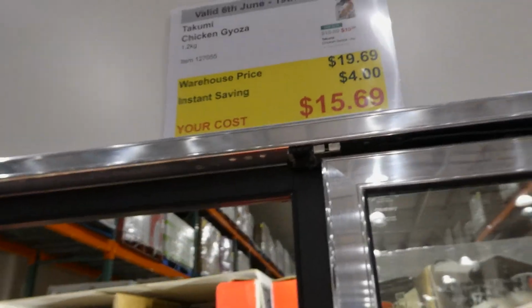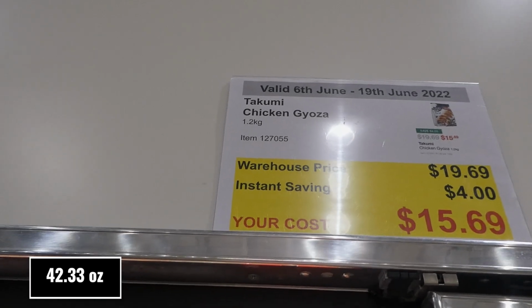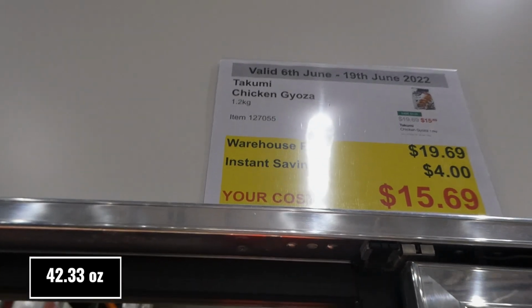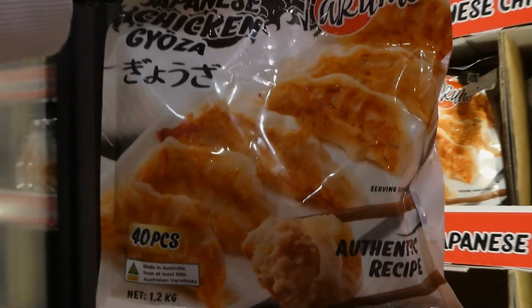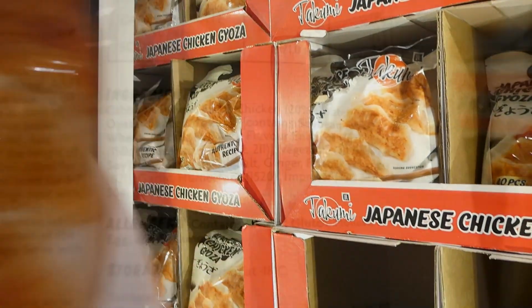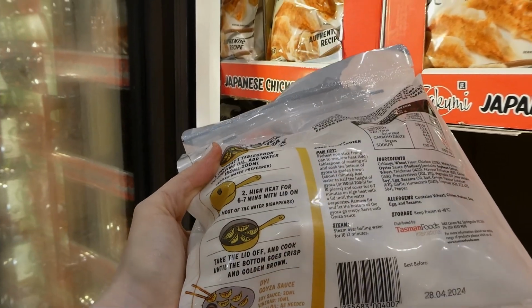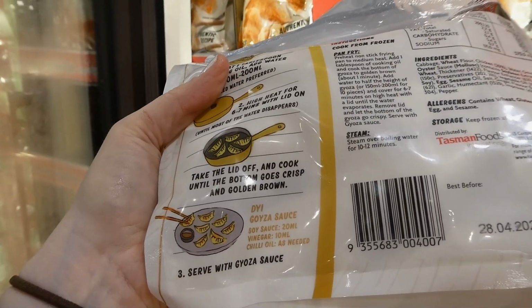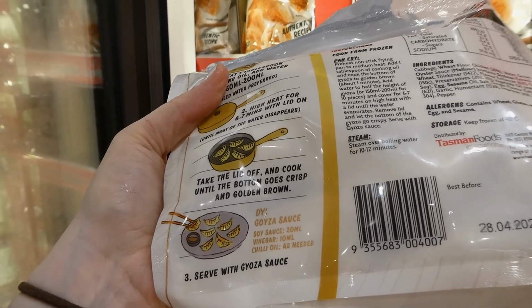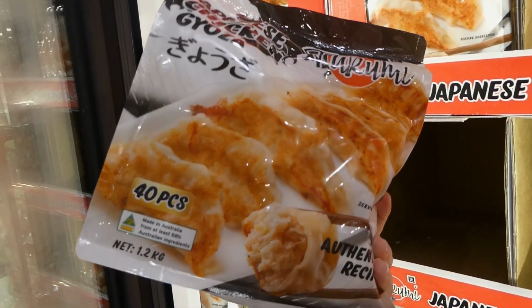And then there's the chicken gyoza. You get 1.2 kilos for $4 off down to $15.70. This is in a resealable bag. It's an authentic recipe. You get 40 pieces. You would just pan fry these with a little bit of water and oil, and then leave it until the water disappears. They also have a DIY gyoza recipe on the back. It says soy sauce, vinegar, and chili oil as needed. That's nice that they included the little recipe for that.